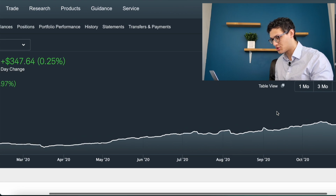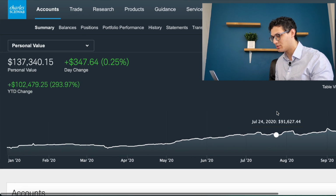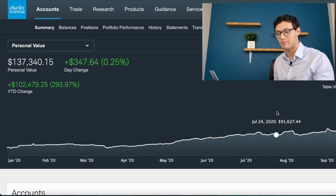So just looking at this chart right away, you can see that my value in this account has grown like crazy in the past year. In fact, it's grown over $100,000 in the past year. Now, some of that is due to me just adding money to the portfolio, and so it's naturally grown from that. But then a big chunk of it is just through capital gains from the stocks appreciating.